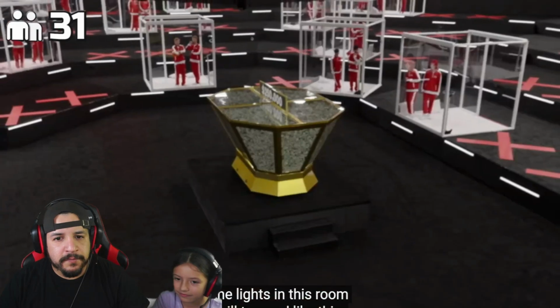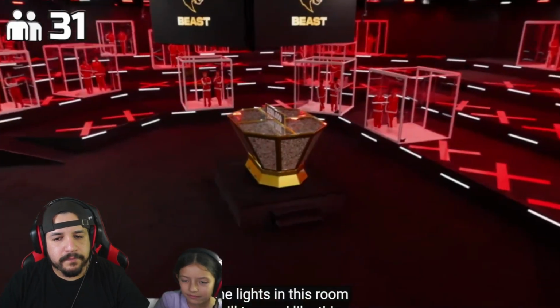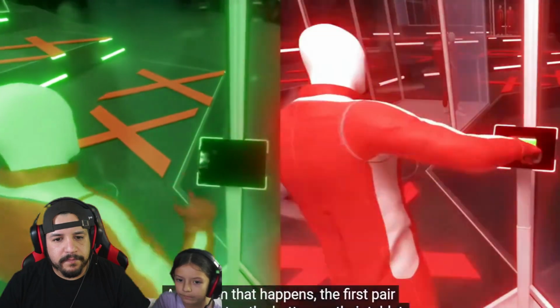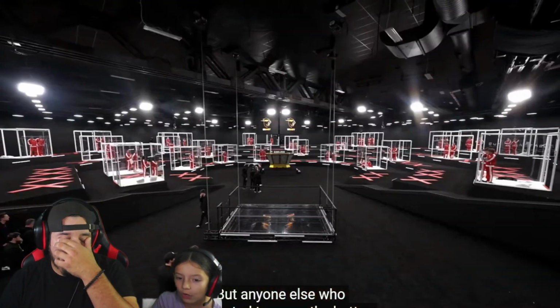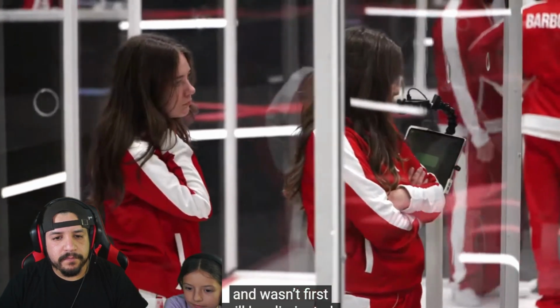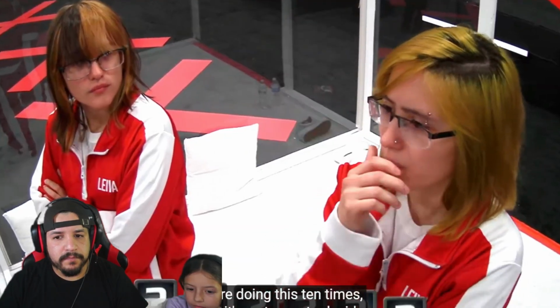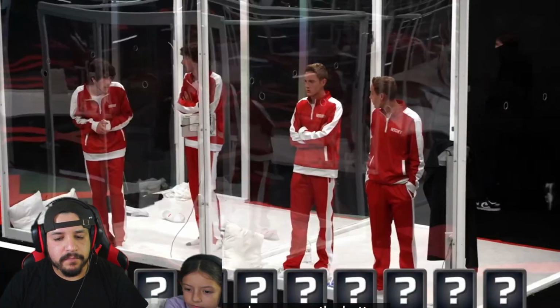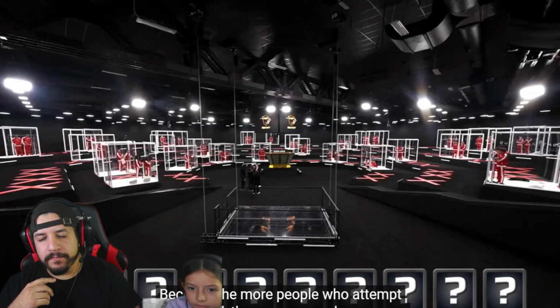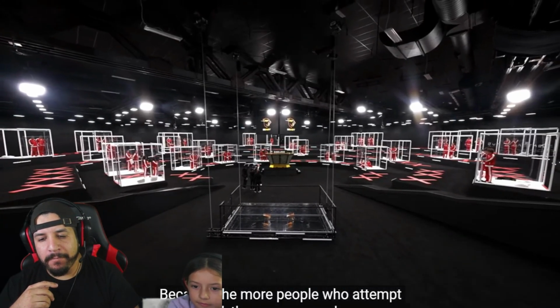Hey, top 10. Randomly, over the next few hours, the lights in this room will turn red like this. And when that happens, the first pair of twins to tap the button on their tablet is safe and moves on. But anyone else who attempted to press the button and wasn't first will be eliminated. We're doing this 10 times, and it's up to you to decide which round you press the button. Ideally, all 30 of you don't try to press the button the first time, because the more people who attempt each round, the worse your chances are.